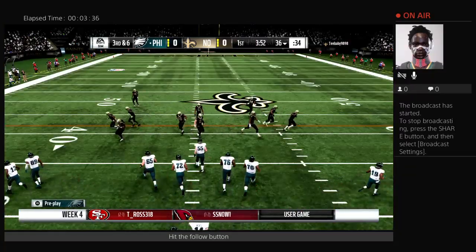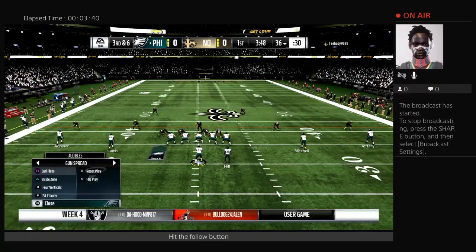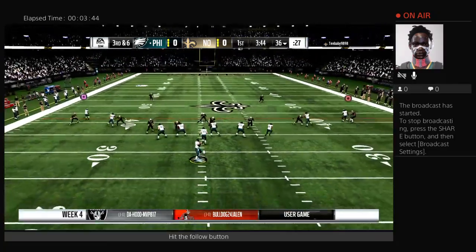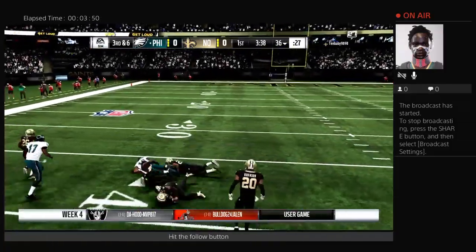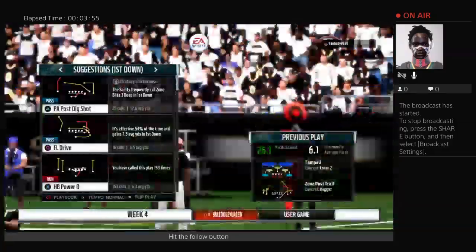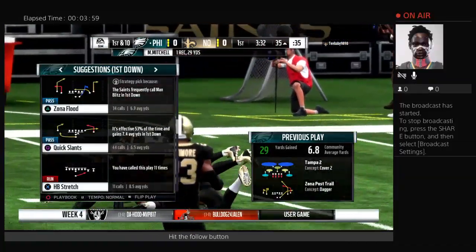They insert their dime package, 6 DBs here on 3rd and 6. Expecting pass all the way. From the gun, it's Wentz. He's got a man. It's Mitchell. And he's going to get this down to the 35-yard line. That one goes for 29 yards on 3rd down.